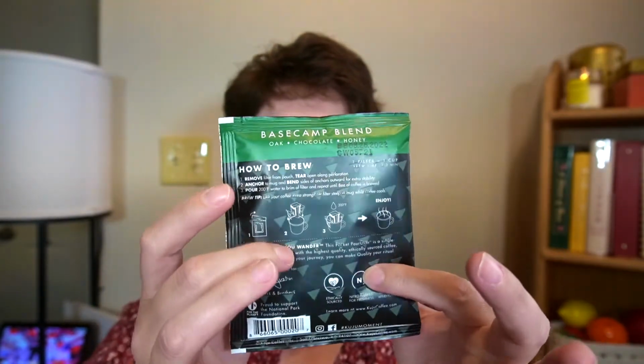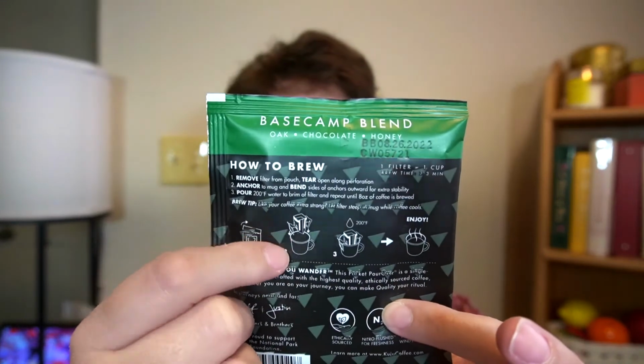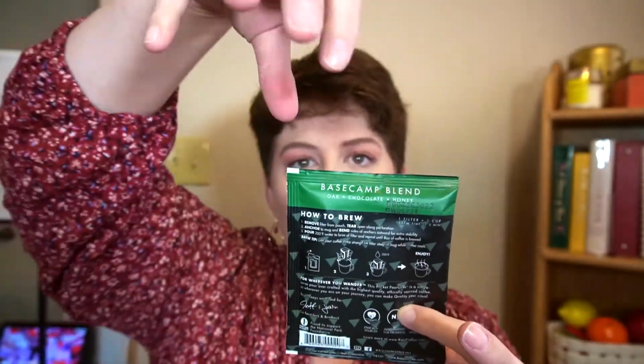The grounds are in here with a little portion that you can just put over your cup, pour the boiling water, and it makes a cup of coffee. I guess it's like bean-flavored water. I'm gonna have to try that tomorrow morning.